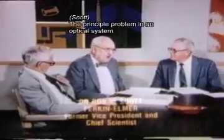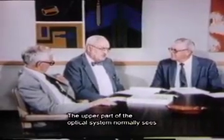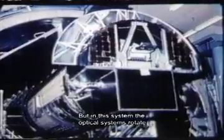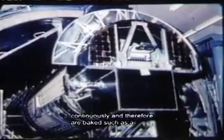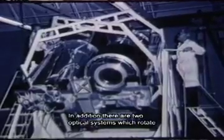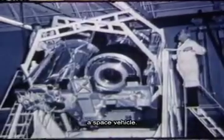The principal problem in an optical system in space is the thermal problem. The upper part of the optical system normally sees cold space, and the lower part sees the warm Earth. But in this system, the optical systems rotate continuously, and therefore are bathed like a rotisserie in the thermal environment. In addition, there are two optical systems which rotate in opposite directions, and therefore the angular momentum is canceled, and this is a great advantage to a space vehicle.